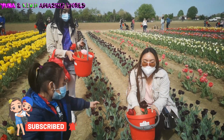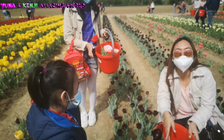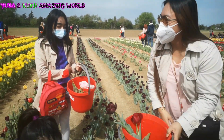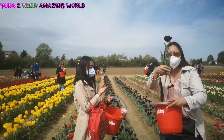The beautiful. This is called the Queen of the Night. Dark purple, Queen of the Night. Later, can we go to the store, buy a vase and buy some dirt because I want to grow these. You want to plant this? Yeah, we could. I think they're going to cut it later.